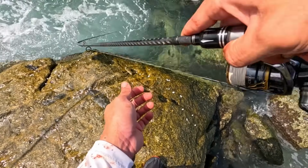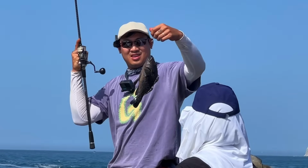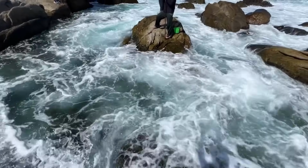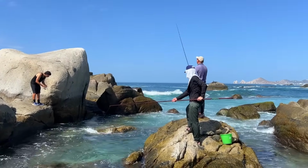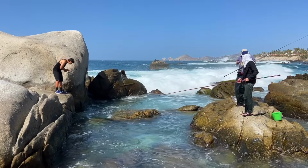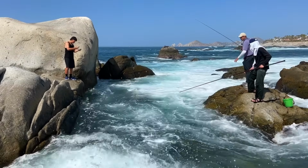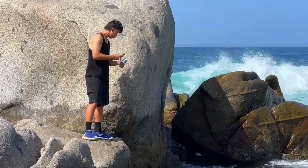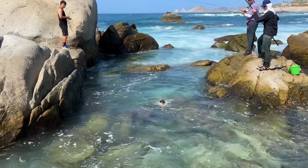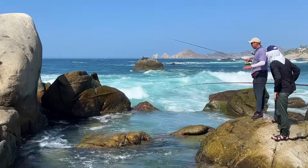Whoa, whoa! Whoa, I'm on! Yeah! I saw him come out and smack that. Oh! It took my whole freaking bait. It took my everything. Hey, make sure that tip is all the way out. Oh, fuck. Whoa, shit, hell no. No, it's on, it's gonna stay on, pick it up.